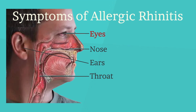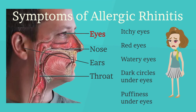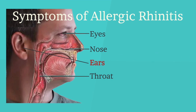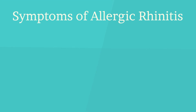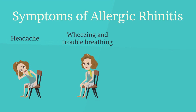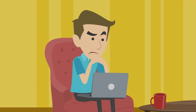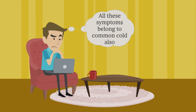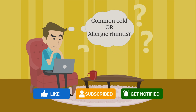Next, symptoms of allergic rhinitis related to eyes are itchy eyes, red eyes, watery eyes, dark circles under the eyes and puffiness under the eyes. Symptoms related to ears are clogged ears, itchy ears. And other associated symptoms are headache, wheezing and trouble breathing, excessive fatigue and irritability. You might be thinking that all these symptoms belong to common cold also. So then how to decide whether you are suffering from common cold or allergic rhinitis?